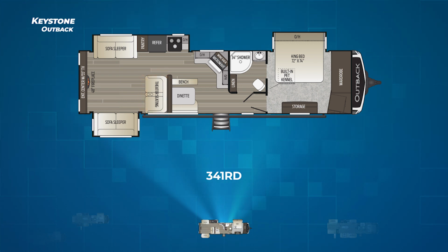In the kitchen area, you'll find a large dinette with a bench and a corner kitchen with a lot of counter space, plus a wine rack. Up front, the bedroom and bathroom are identical to the 330RL, including the king bed.